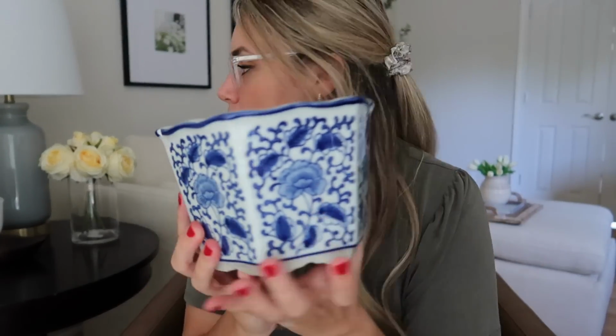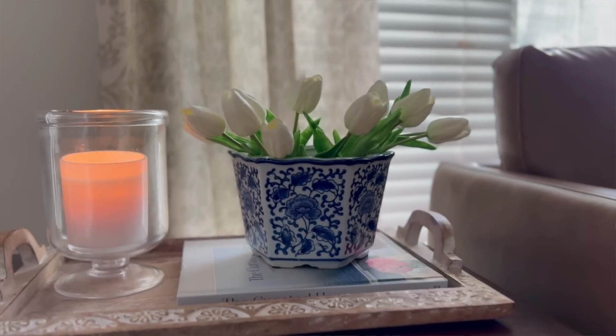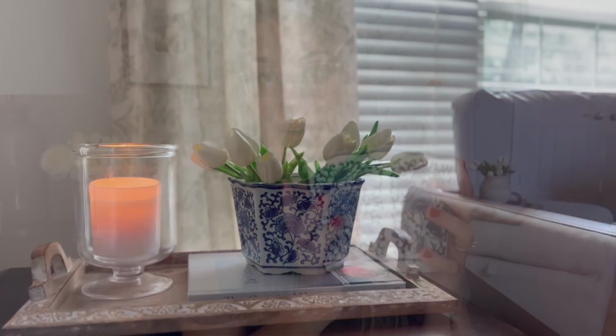The next thing I got is this. Now, it is cracked and put back together, but that is okay. Really been into blue and white recently. Oh, this was $3. I believe this was as well. I don't know if you can tell, it has a really big crack down the side. That is okay. It is a planter. I think I'm gonna use it as a planter and maybe have some greenery in here, maybe some white peonies. I just am really into blue and white recently.